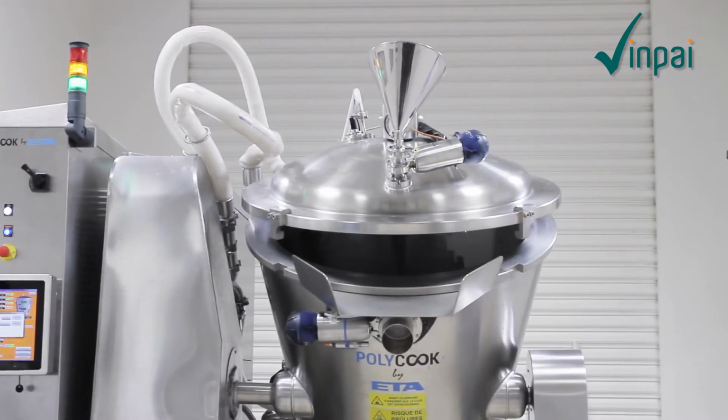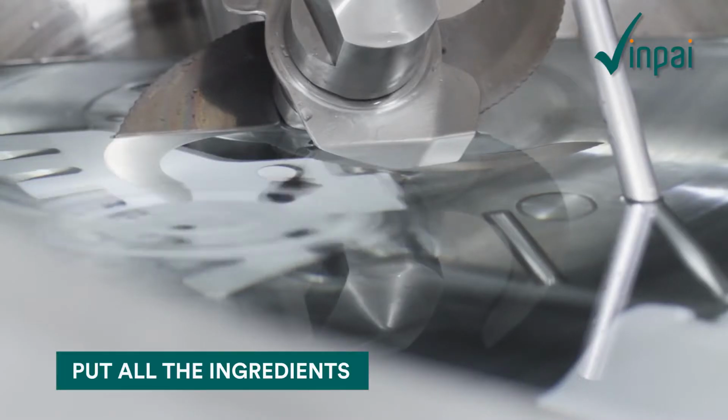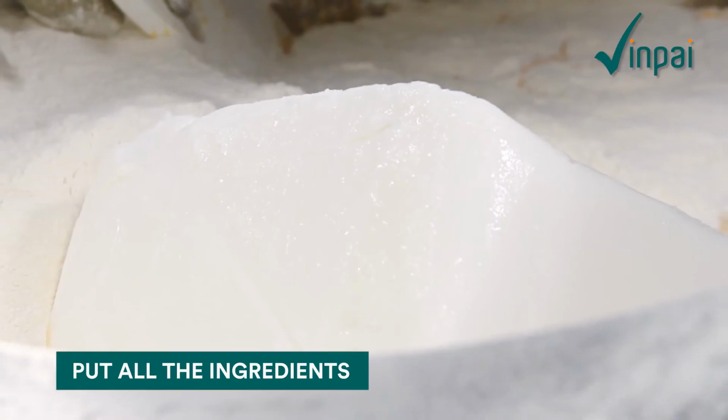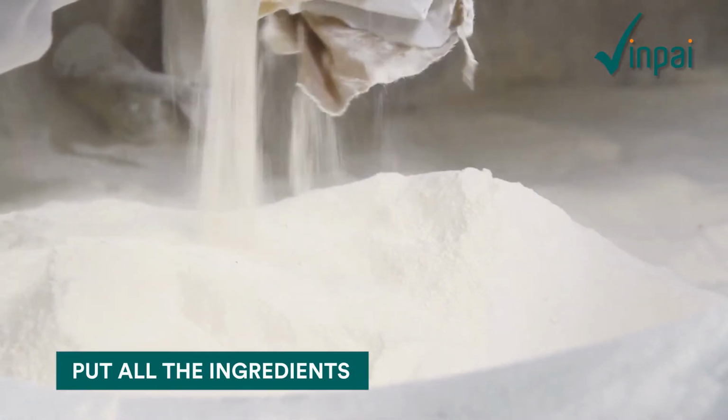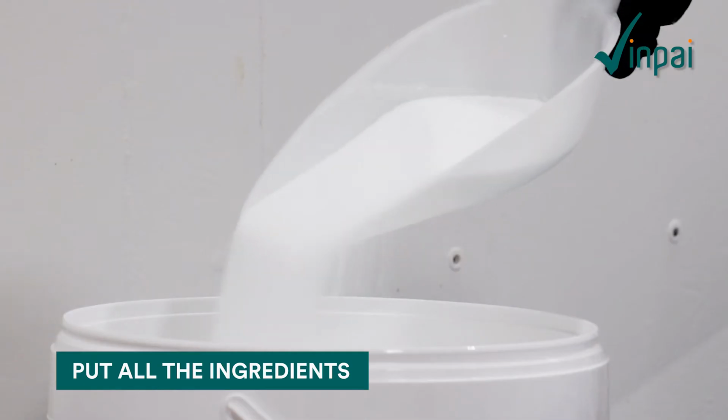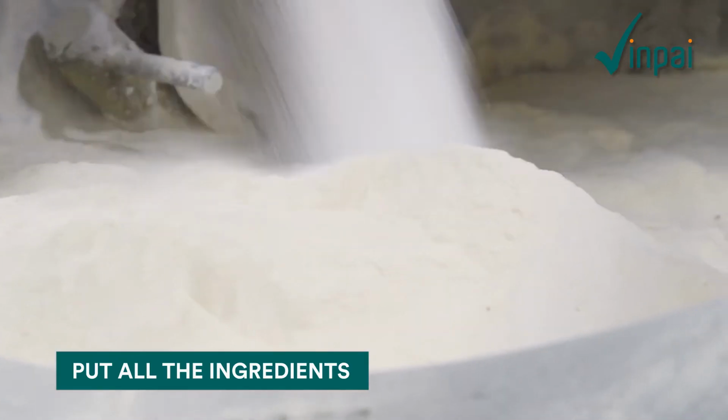To obtain a nice deep cheddar sauce, we will realize the following process. First, we will put the water without the condensate, then the fat content, and all the powders, which is to say the salt, the potassium sorbate as a preservative, and the VIN'FIBRA, which is a nice 100% clean label solution to help stabilize and avoid all the phase separations.